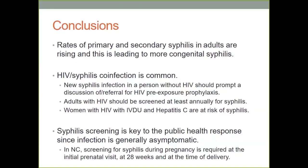So in conclusion, rates of primary and secondary syphilis in adults are rising. This is leading to more congenital syphilis, which we would like to stamp out. HIV and syphilis often go together, so you have to think about co-infection in every scenario. A new syphilis infection in someone with HIV should prompt a discussion of or referral for HIV pre-exposure prophylaxis. Adults with HIV should be screened at least annually. I would argue more often than that, but until I have the data for you, I won't tell you exactly how often. I don't know yet.